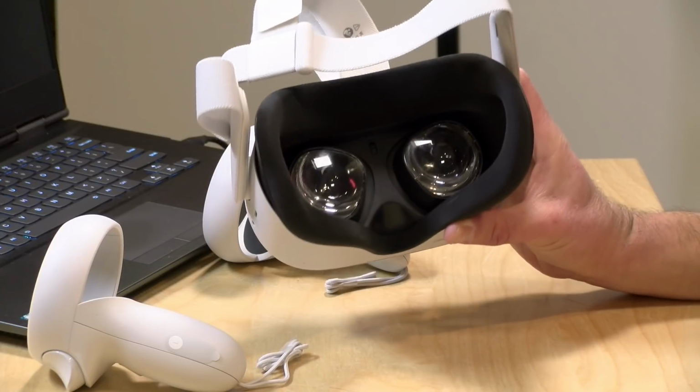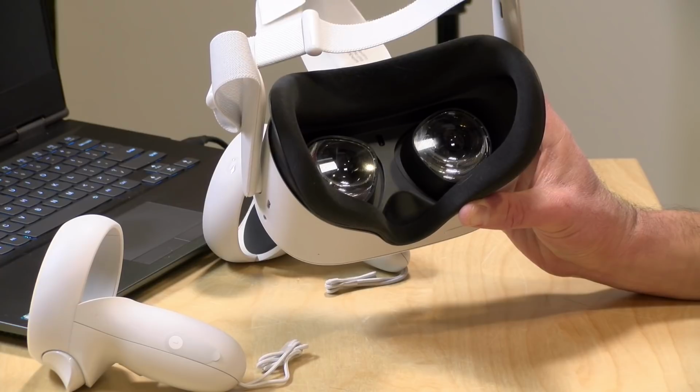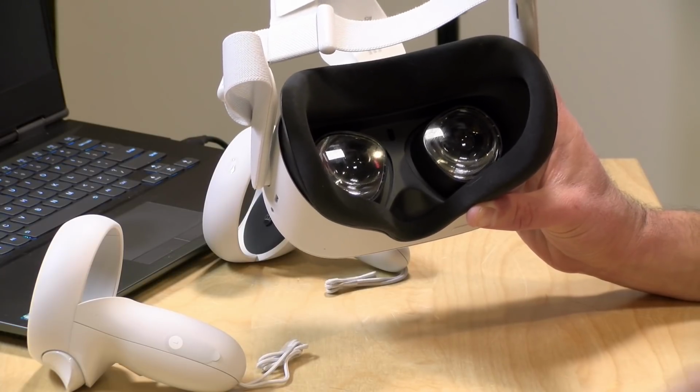Now, the resolution of the new headset has been improved over the prior edition. It's running now at 1832 by 1920 pixels per eye. That compares to 1440 by 1600 on the old one.